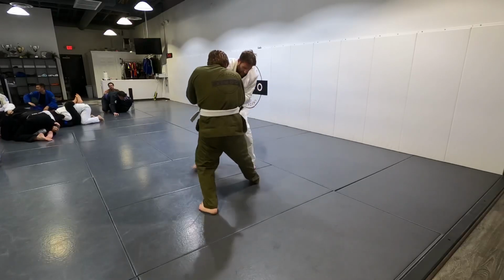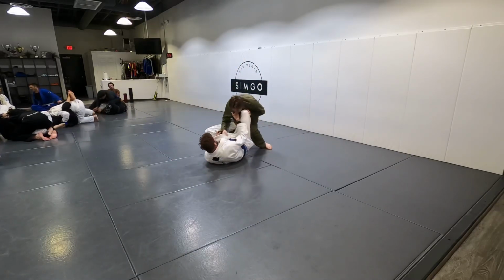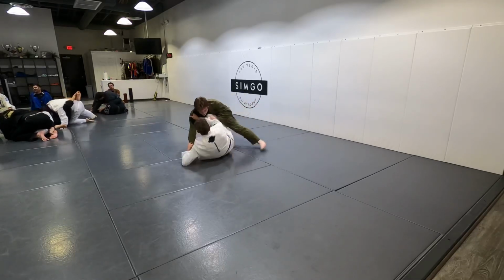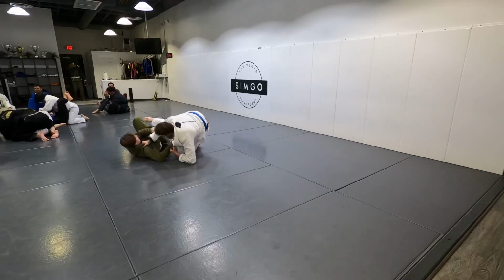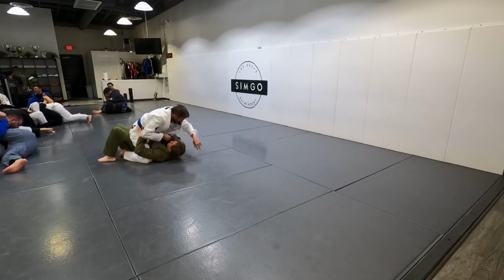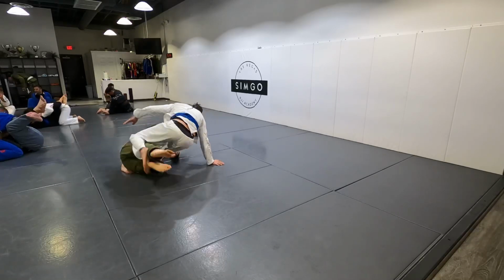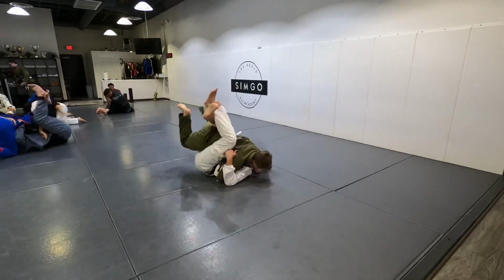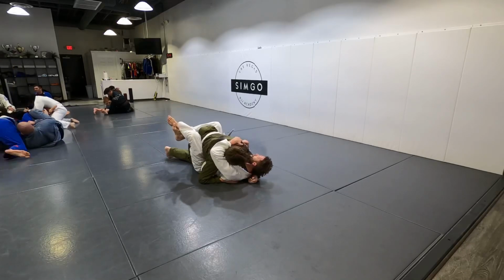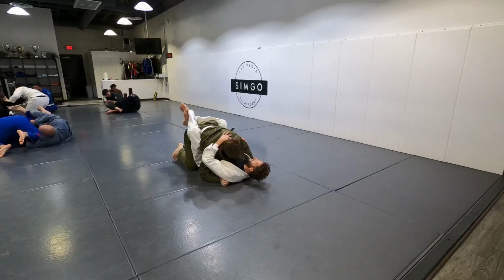Alright, so back on our feet. I think I go for a collar drag here. Then try to sweep to the left. Trying to get into some positions where he can work on some fundamentals, some things we learned in class that day. Some escapes, definitely. White belt is all about escapes, because you're going to be getting smashed most of the time. So he does a good job there with the bridge, gets the knee in, comes back up on top and close guard.